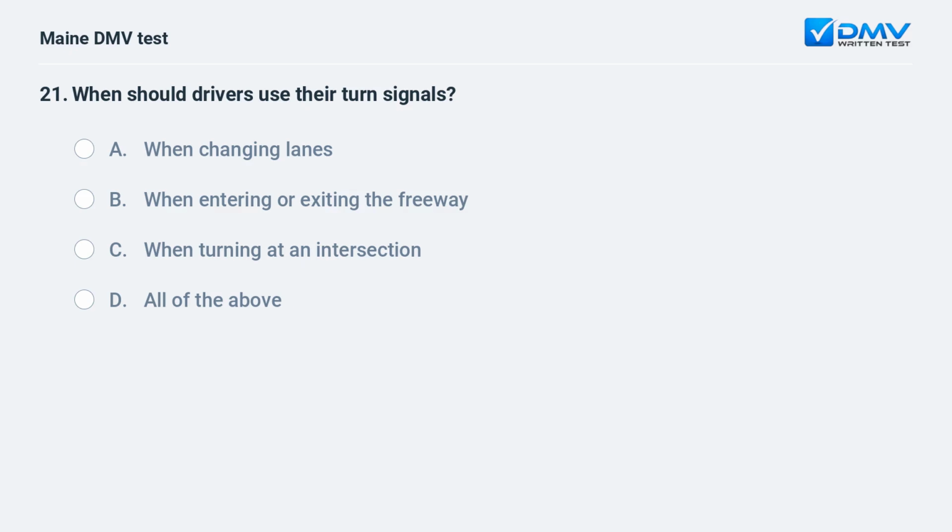When should drivers use their turn signals? A. When changing lanes. B. When entering or exiting the freeway. C. When turning at an intersection. D. All of the above.